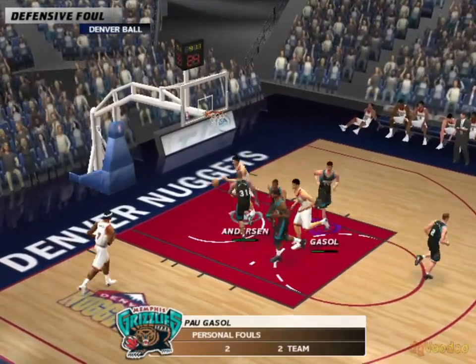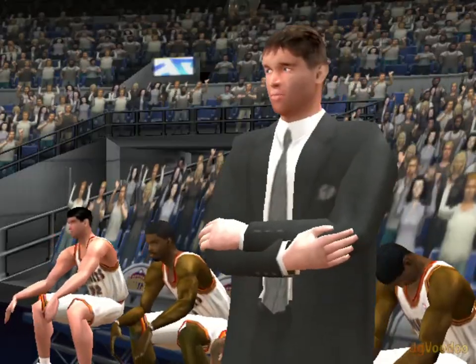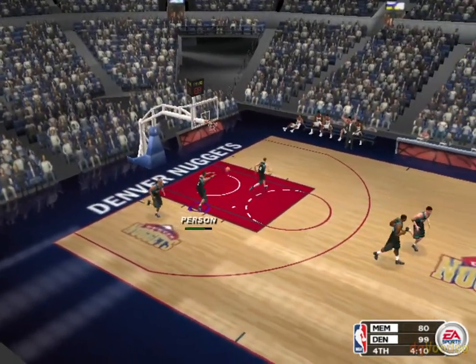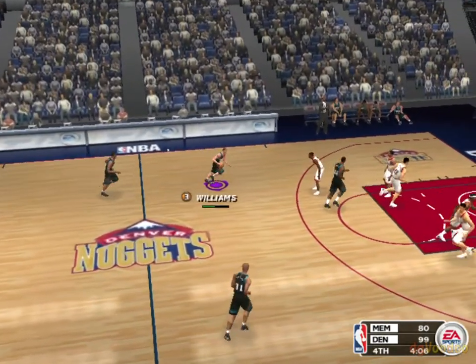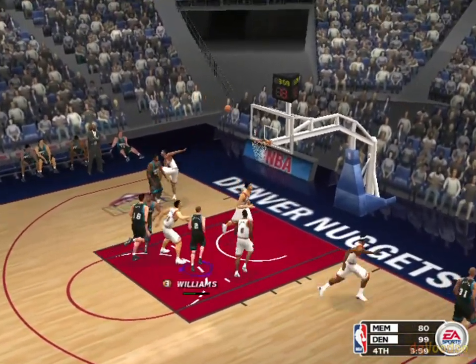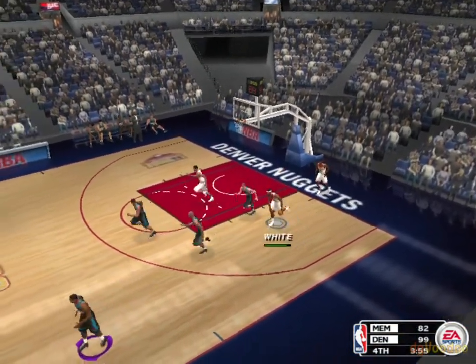Gasol is whistled for the defensive foul. Anderson now has 6 points. These can be easy points. Easy and uncontested, so he wants to take his time. Three up. Pass to Wright with the J. He hits it. Wright, the assist to Jason Williams.